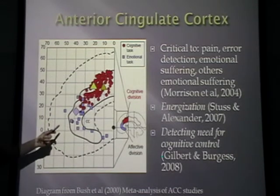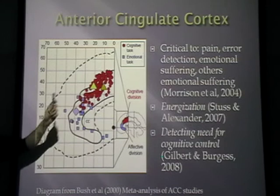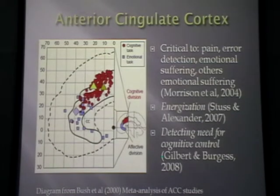Yeah, so the more emotional tasks seem to be involved with the front of the anterior cingulate cortex, and the more cognitive tasks seem to be involved in the more dorsal areas. And one of these apparently is the Stroop test that I had you do earlier. So it's the ability to inhibit some automatic behaviours.